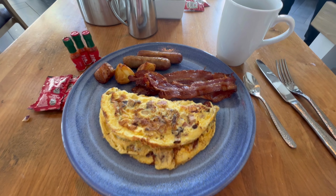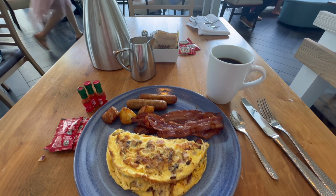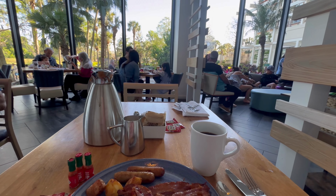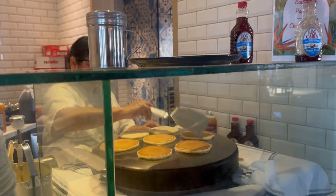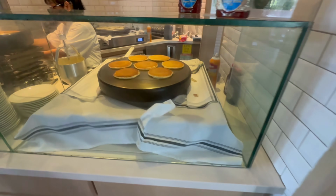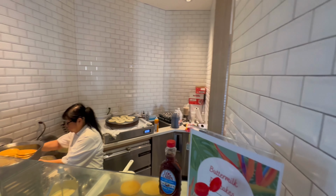This was my plate for breakfast, focused on protein. Omelette was really good. Their coffee was fantastic, by the way. For someone who loves coffee, I know my coffee. Regular coffee was really good. This was the pancake section, which usually had long queues, so I got lucky at this point. This was really good. My husband and I shared 2 or 3.